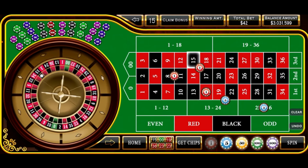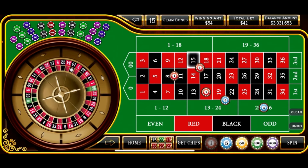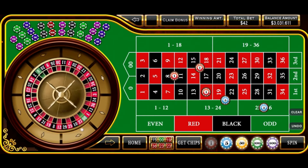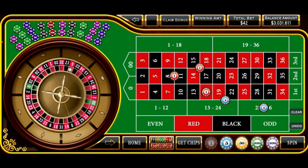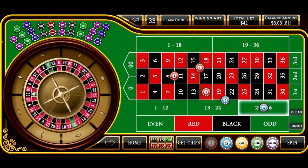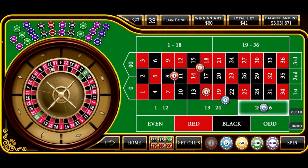And there's 15, that's close, that's a corner bet win. And that puts us at 1653. We're only $9 off our session high. So we'll stay at this level and spin it again. And there's 33 black, so that's a dozen hit for us. And that puts us at a new session high of 1671.